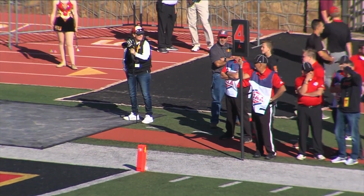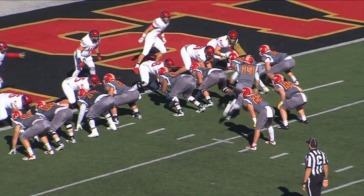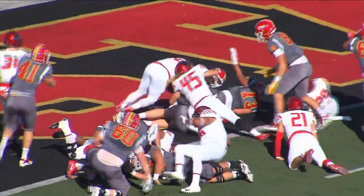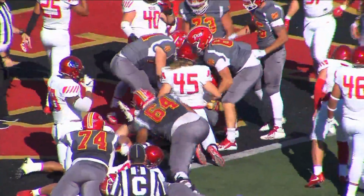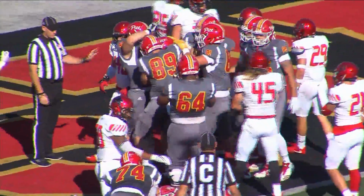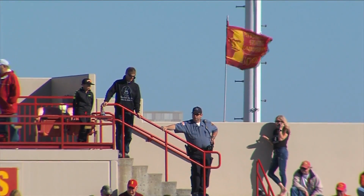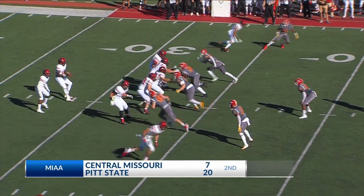4th and goal, you go for it, and you give it to Tucker Horak to punch it in. Yeah, nice job. We'd run this play a couple different times, and really contemplated on maybe kicking a field goal, and just decided, you know what, we're gonna get it, and I think it gives our guys a lot of confidence when you go for it and make it. So glad we did it. You mishandled the extra point, so Pitt State leads it 20-7.